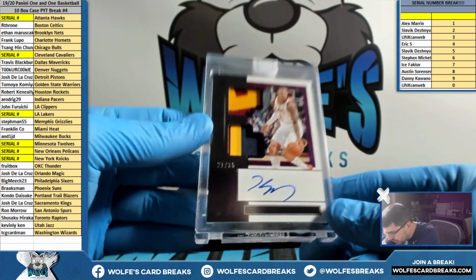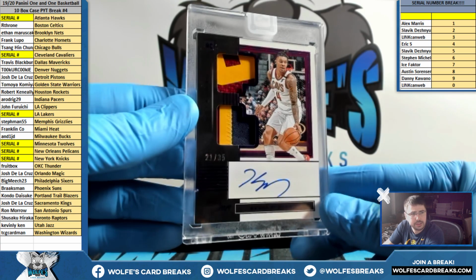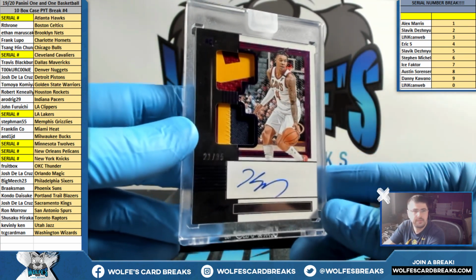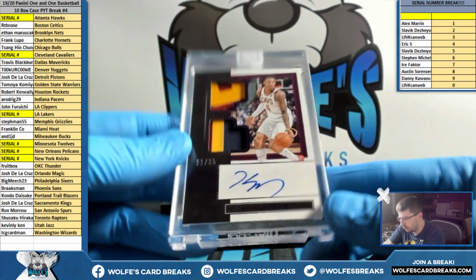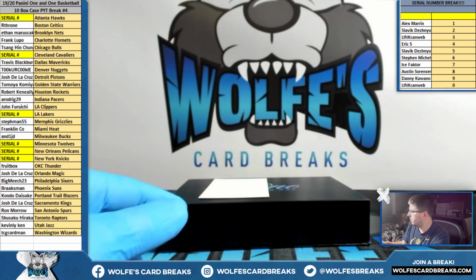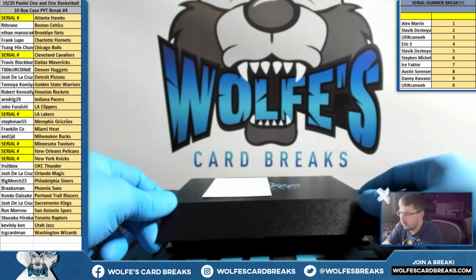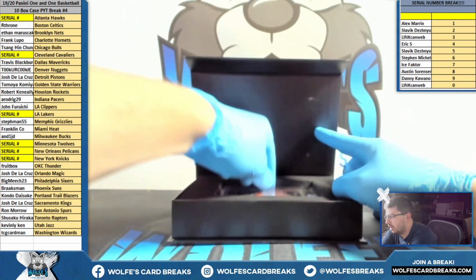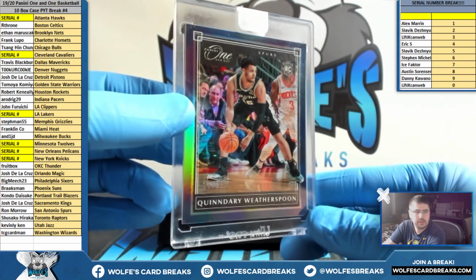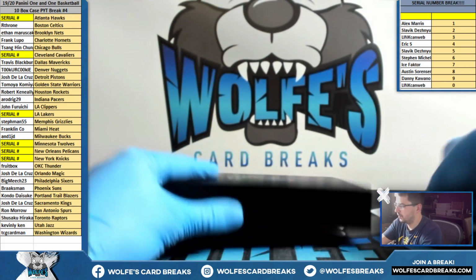Kevin Porter Jr., 21 out of 35. The 1 spot. Wow, Alex just cleaned up. 21 out of 35, double patch autograph, Kevin Porter Jr. That 1 spot, I think, got 3 or 4 hits there, including that Zion RPA. And last card in the case, we have Weatherspoon, 11 out of 25 for the Spurs.